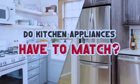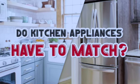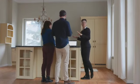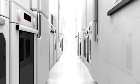Now, several stakeholders will try to convince you that kitchen appliances do not have to match. For example, you may have a realtor that's trying to convince you that having mismatched major appliances is no big deal. Or if you're in the market for a particular appliance, a competitor will try to convince you that appliances don't have to match. And even still, if you're dealing with a seller with mismatched appliances in their kitchen, they will try to convince you that it's no big deal.